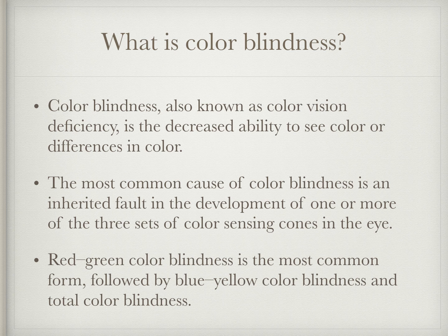First of all, what is color blindness? Color blindness, also known as color vision deficiency, is the decreased ability to see colors or differences in color. And by differences in color, they mean the ratio, basically, of hues in which a non-colorblind person could differentiate colors from each other, and a colorblind person could. It's about 100 to 20, so that's pretty significant.